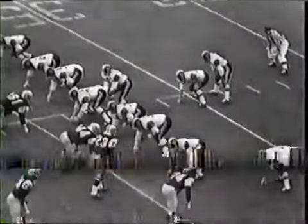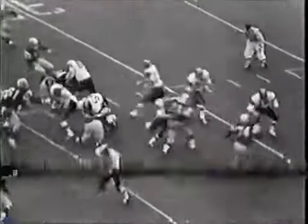In the I formation, Cap the quarterback. Homer flanked out to the left. Cap flips it up in the air. Intercepted by Barney Henry. The intended receiver was Sonny Homer, and Homer made the tackle on Henry down on the 34-yard line.